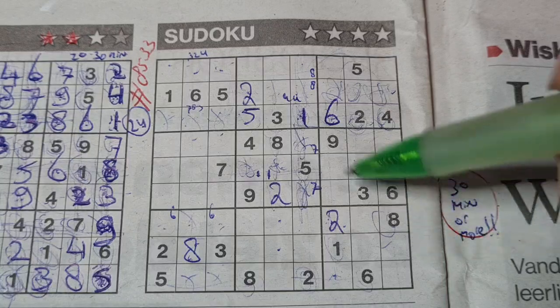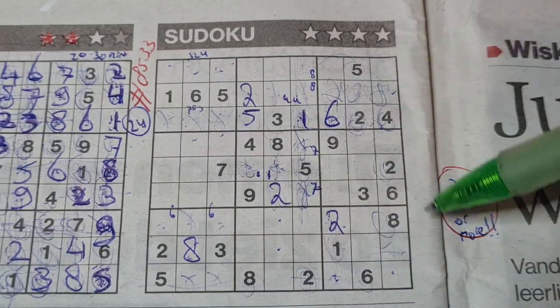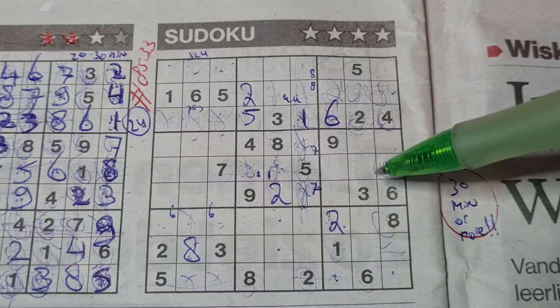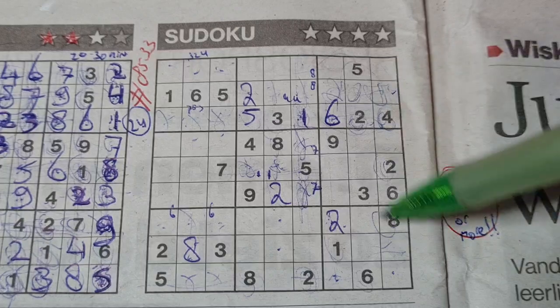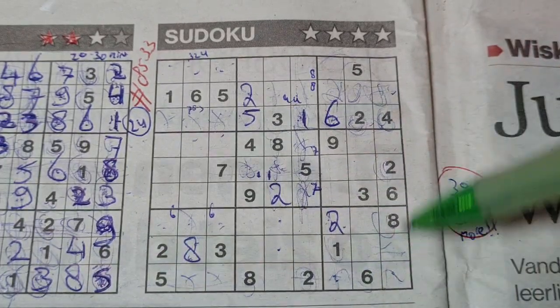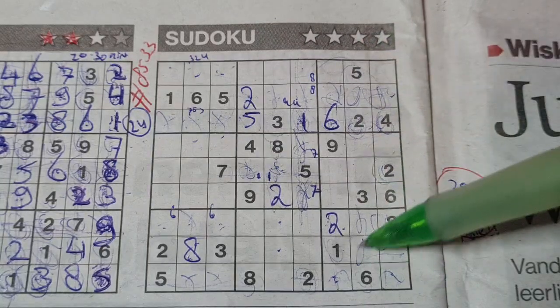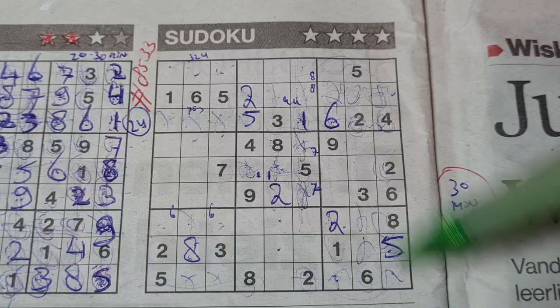Well, in this big square we need a 3. Oh wait, we need a 5. This big square. We have a 5 in the last row, no 5 in these 2 boxes. We have a 5 in this column, no 5 in those 2 boxes. So 1 box left for the 5 in this big square, it should be there.